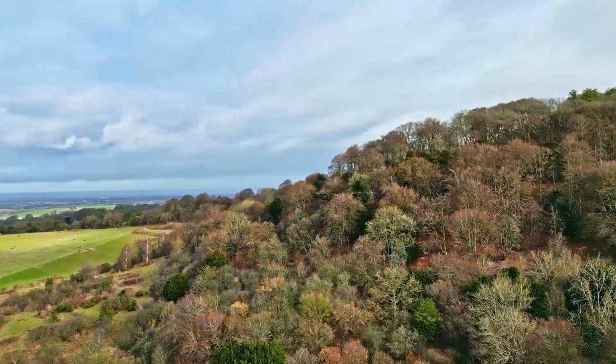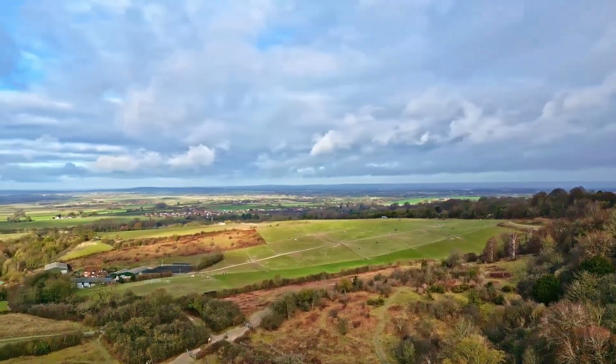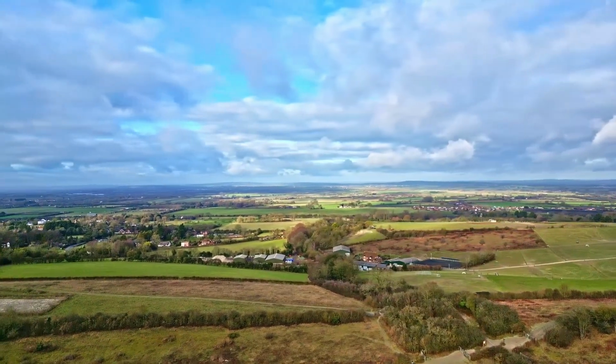These trees wouldn't have been here in the past, and this site would have commanded amazing views across the Aylesbury Vale and all the way across to almost the River Thames. In fact, on a clear day even now, you can see across to Whitnham Clumps, which has its own Hillfort.